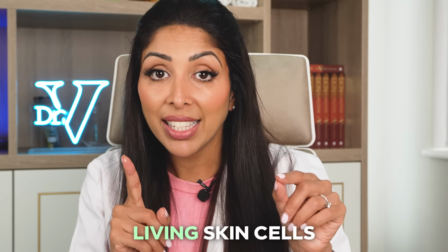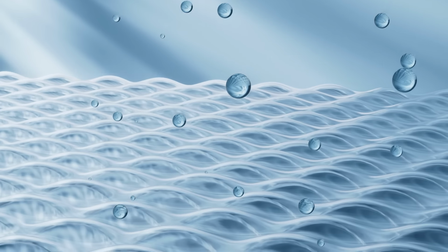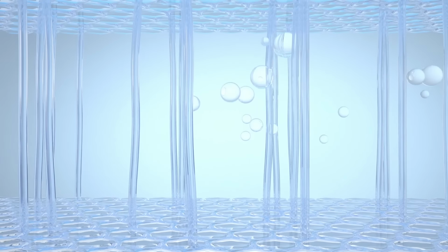That means that living skin cells have been removed and stripped away from the face. Now, the other reason I added in glycerin is because what we really want to do is ensure we've got water molecules at the top layer of skin. And so when the acids go in and take off that top layer, you want the glycerin to seep in and hold water molecules on the surface so that you have that glow and that plump.